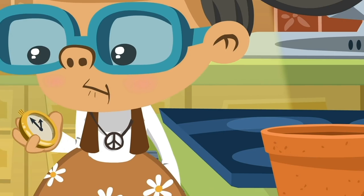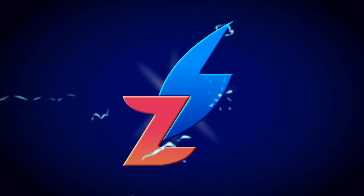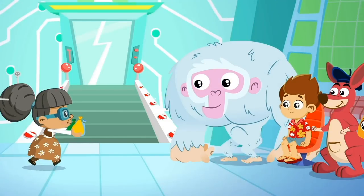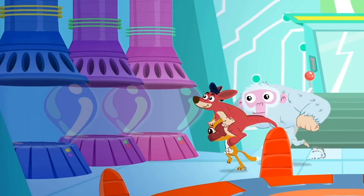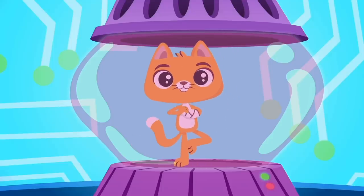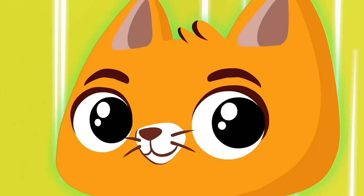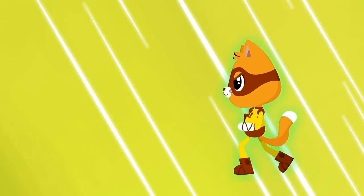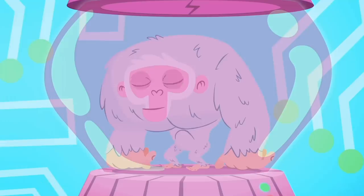Uh-oh, it doesn't seem to work. It's too slow. What if we add a little more? Wow, that definitely works. Here are the super seeds. It's time to save the Earth. To the transformation capsules. Caddy.